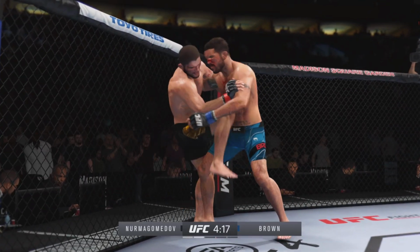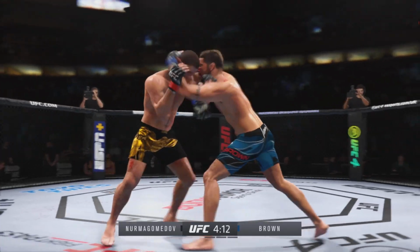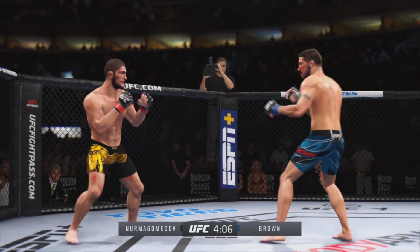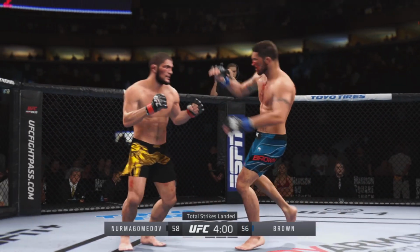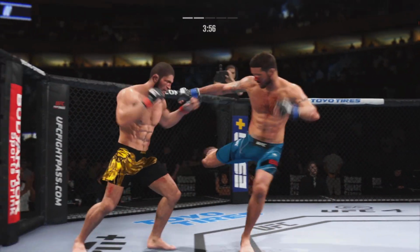Huge knee lands from his opponent. Oh, good work with the knees here by Nurmagomedov. All right, he engages in a single collar tie here. Well, you know about the offense, but how about the defense? Overhand blocked by Nurmagomedov. A kick to the body by Brown.